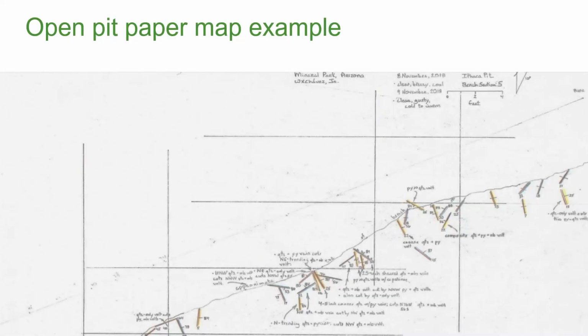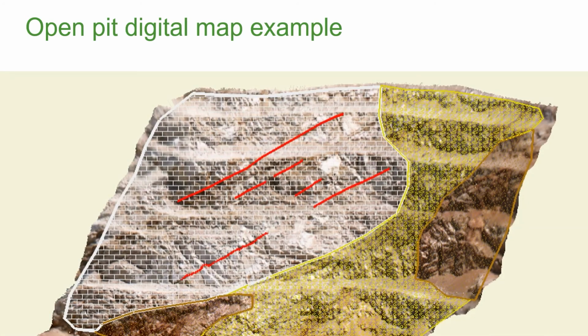Here's a great example of what you would expect in an open pit paper map example, where you have some high wall information here, really good information. Again, it'd be really nice to have that in a shareable platform so that you can hide all that detail when you need to, but then use it for geologic models, resource modeling after. So here's another example of an open pit digital map example.